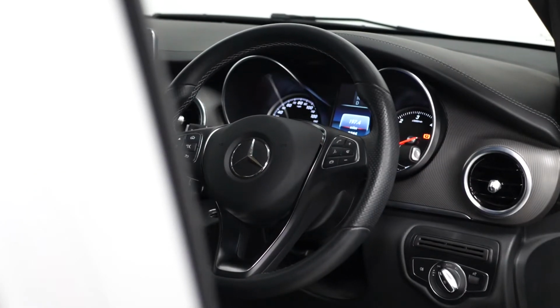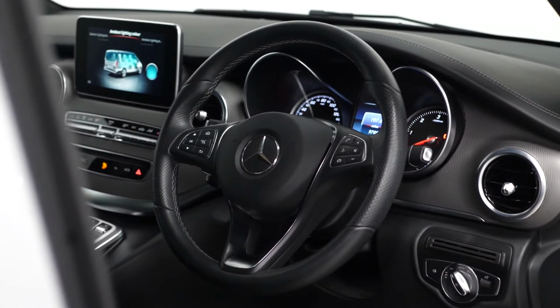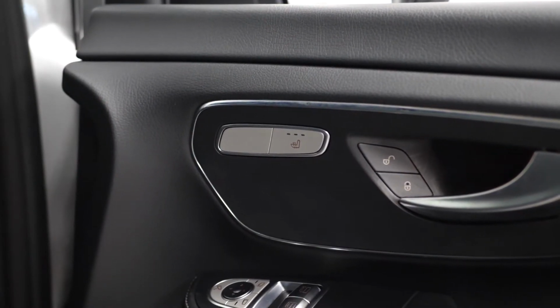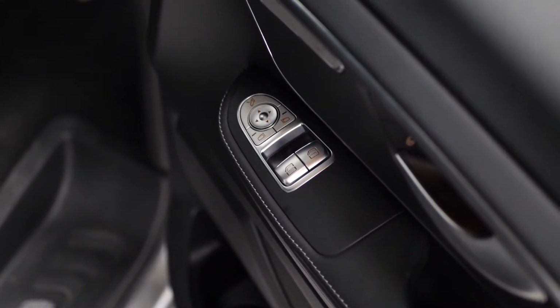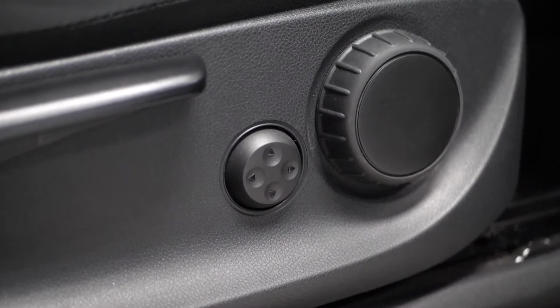You've got your leather-wrapped multi-function steering wheel with access to cruise control. You've got heated seats for the driver and the passenger, your electric window functions, folding mirrors. You've got lumbar support on the side of the driver and the passenger seat.